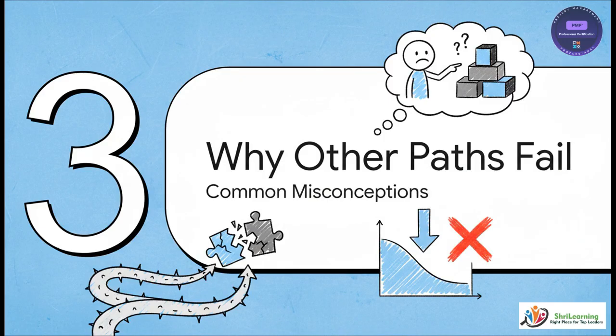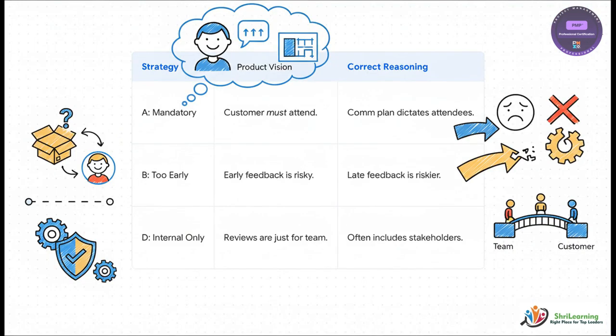Now, to really hammer this home, let's talk about why the other options just don't work. They're all based on some really common misconceptions that can easily trip up even experienced project managers. Let's pull them apart. Okay, let's look at the flaws. Strategy A, making it mandatory, that's just too heavy-handed. It can actually hurt your relationship with the customer. Your communications plan should outline who needs to be there. It's about collaboration, not force.